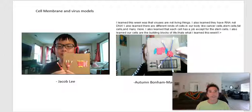So we have here Mr. Jacob Lee and Miss Autumn. They did a fantastic job in modeling the cell membrane. The cell membrane is going to be where the viruses are going to try to trick them to get in and multiply. We also had a little cup of oil and water to demonstrate how that oil kind of separates the inside of the cell and only lets certain things in and out.